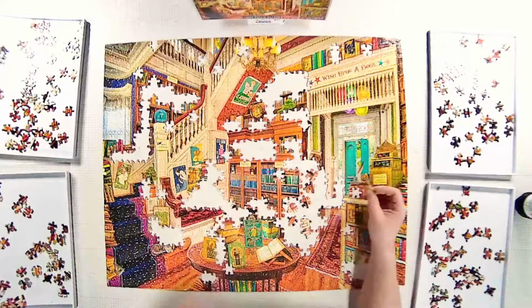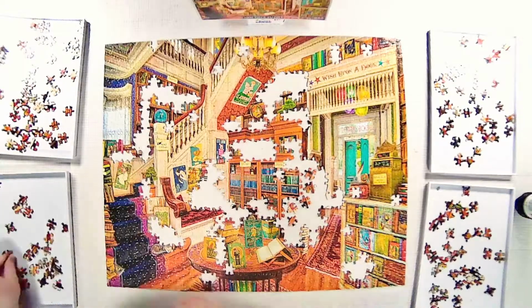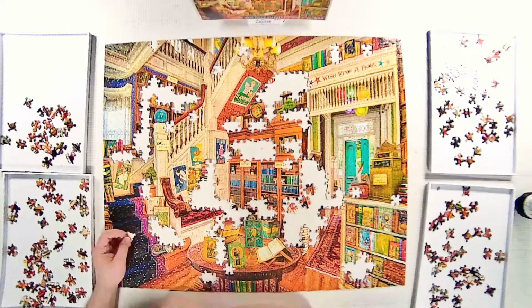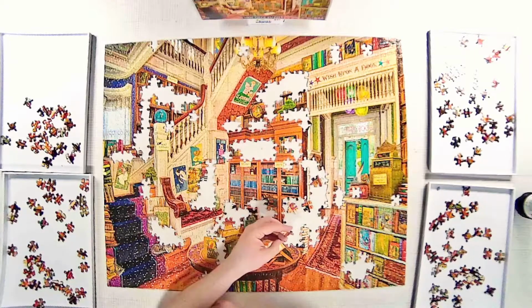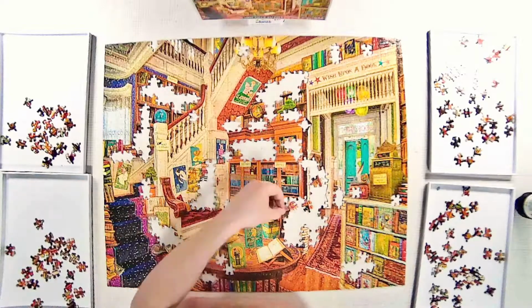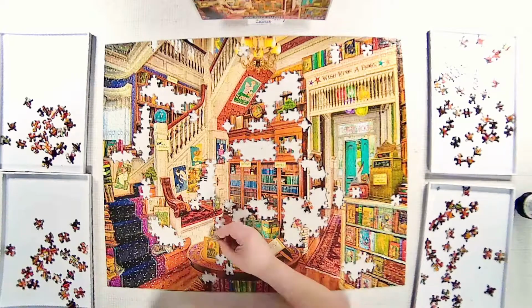Alright, what else can I say about this puzzle? Honestly, it was just really easy. The railings and the images and the books and their depth perception that you get from the size of the books made this particularly simple. The missing pieces were quite disappointing.